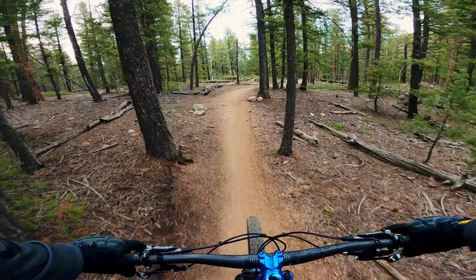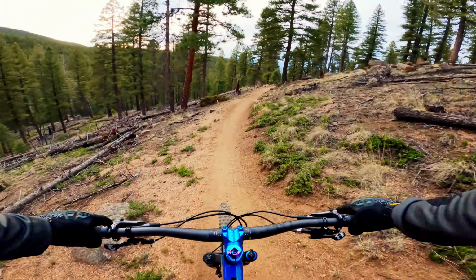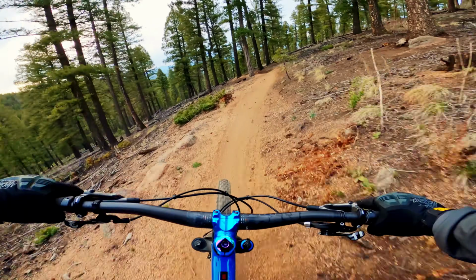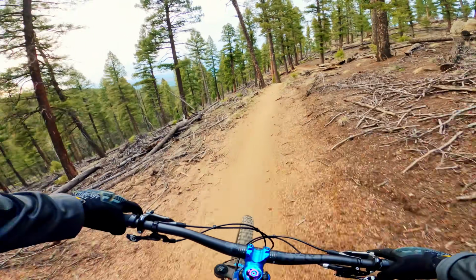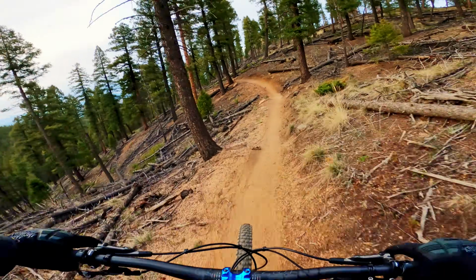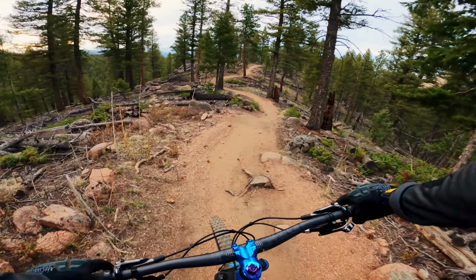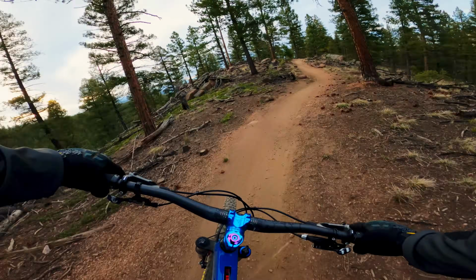So now we're getting into that really flowy section as you take a look at it. Just so much fun. We're moving quick enough to not be able to see, though, that there's a lot of this kitty litter gravel here all over the place. So just be aware of that. If you're not used to riding in this type of terrain, it can wash you out a little bit.